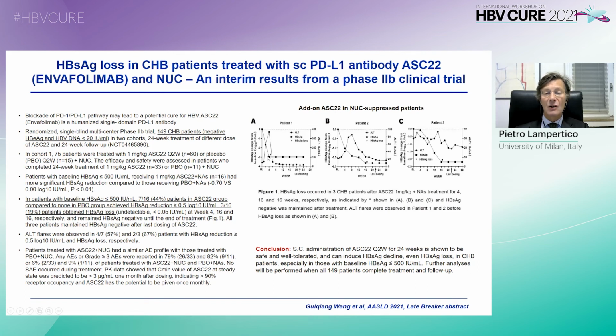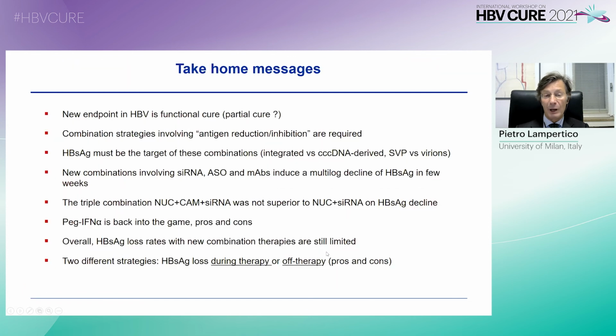These 3 patients are highlighted on the top right of this graph here. Patient number 1 achieved S antigen loss in 4 weeks and remained negative. Number 2 in 16 weeks and remained negative. Number 3 in 60 weeks and remained negative. The first 2 patients had an ALT flare, not a major ALT flare, a significant flare, coincident with an S antigen decline, as we see here, and you see the other one, but not the last one. The last one, you see, these are 30 units. He or she had no ALT increase. So potentially very interesting. The drug was administered every 2 weeks, but given the pharmacokinetics data, potentially this drug could be administered once a month, with no major issues in terms of safety. So potentially, finally, a new immunomodulator for hepatitis B.